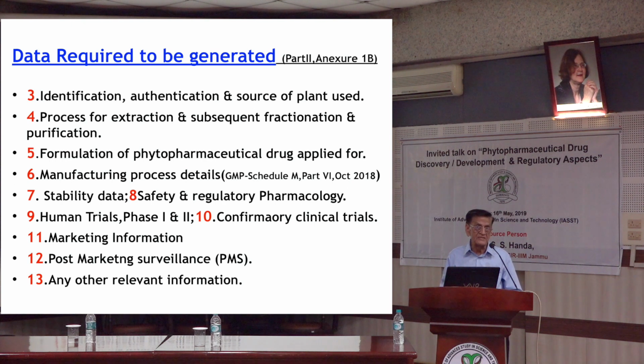traceability of the plant material that you get, whether you get from wild source, which source, what is the geographical location where the plant was growing. All these information have to be given. It's full authentication following all the procedures, macroscopy, microscopy, all parameters that I showed in the earlier slide. Process of extraction and subsequent fractionation, the way I have shown, in the same way it should be done.